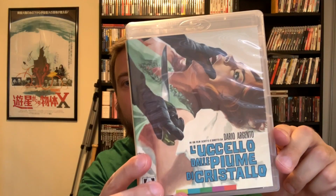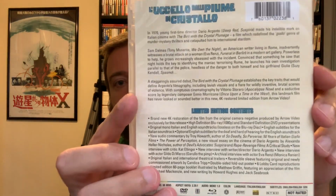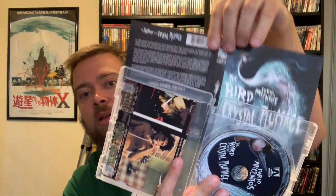If you're a fan of the film, it's amazing. I love that artwork right there. Special features. And then you get lobby cards and stuff in here too, a bunch of those. And then there's the newly commissioned reversible artwork. And then you get the swing tray, 2 discs.